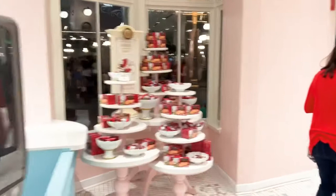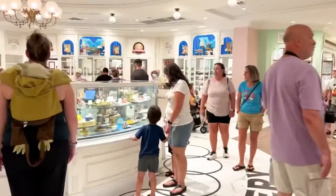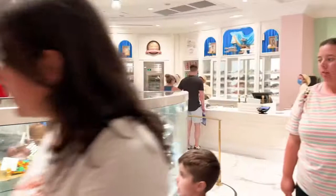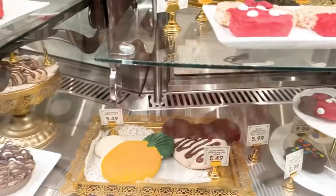What do we got over here? Oh, look at that shortbread. Yeah, they're all shortbread. Well, we don't want that, do we? All right, we're gonna go back over by the case because I'm being brave, even though I know I'm gonna run into more people. Yeah, so it just keeps repeating everything in each case, which is great because before you couldn't even get in to see what was what.